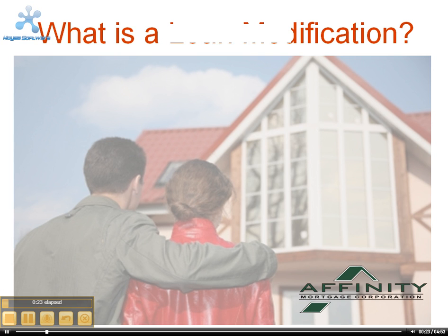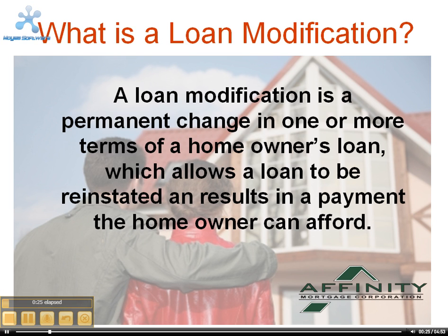Now, what is a loan modification? Loan modification is simply a permanent change to one or more of the terms of the homeowner's loan, meaning what are the terms? Your interest rate, your balance, and the length of the loan, whether it be a 30, a 20, 15, or a 10-year mortgage. Altering that in some way so that the affordability comes back to the homeowner. They're able to catch up on their payments and/or continue to make them going forward.